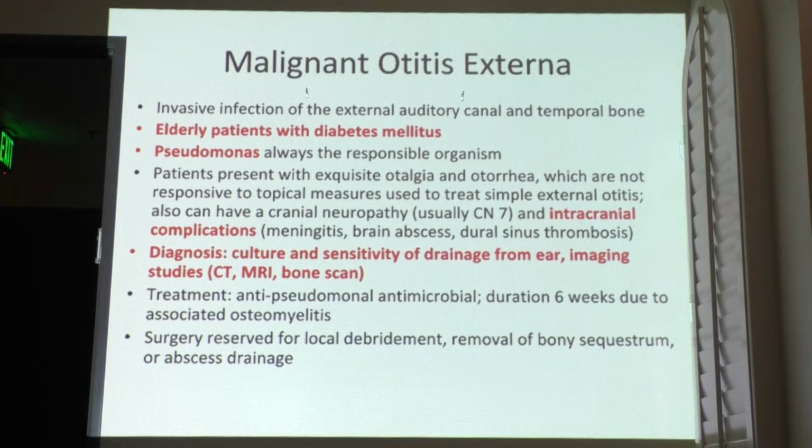Okay. So otitis externa, you guys, if you see these swimmers here, you think about Pseudomonas, you think about diabetes. This is quite common in the urgent care setting. Sometimes the patients have the malignant form and they get intracranial complications, including meningitis or brain abscess. The one that you're going to see mostly in the urgent care is the typical swimmer's ear.